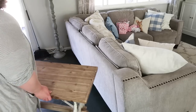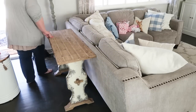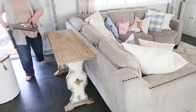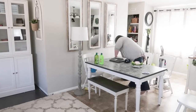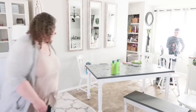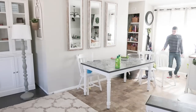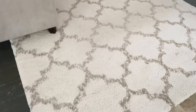I always love having this table here because it feels like a mini entryway, and it just feels like a space that we can drop our things down when we're first coming in. The other thing I decided to switch around also was the kitchen table, because I just felt like, again, it was time to move it around. And then one more thing to point out is our rug. You can see right here from the rug being the other direction, it got really dirty, so we're just going to clean it real quick.